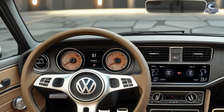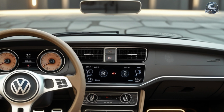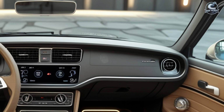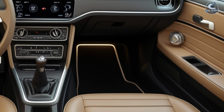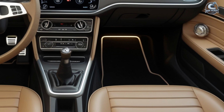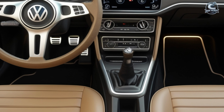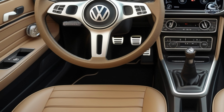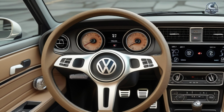Step inside, and the cabin is a perfect blend of retro charm and futuristic tech. The dashboard features soft-touch materials, analog-inspired gauges with digital precision, and a floating infotainment screen compatible with Android Auto and Apple CarPlay. The leather seats are crafted with vintage stitching patterns, giving a nod to the classic interior while ensuring modern comfort. Volkswagen has made sure that safety and convenience don't take a backseat.